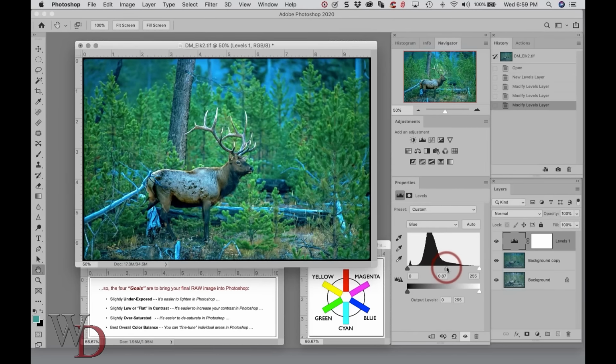And it looks like it's also got some cyan in it. So we're going to go ahead and add some red too. Now this one, since it's a primary, we can go ahead and move the two sliders to the left to add red.